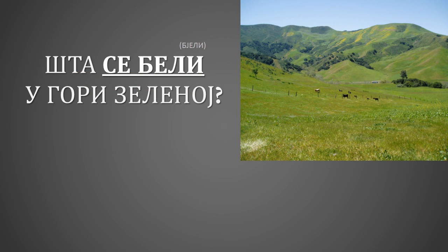There's a famous folk poem that starts like this. Šta se beli u gori zelenoj? Actually, originally, it's šta se bijeli. But that's not important right now, so let's stick to this. Šta se beli u gori zelenoj? It means, what is that being white in the green hills? Instead of asking, what is that thing, that's white thing over there, you ask, what is that emitting whiteness? Maybe this is the best example for you to understand.